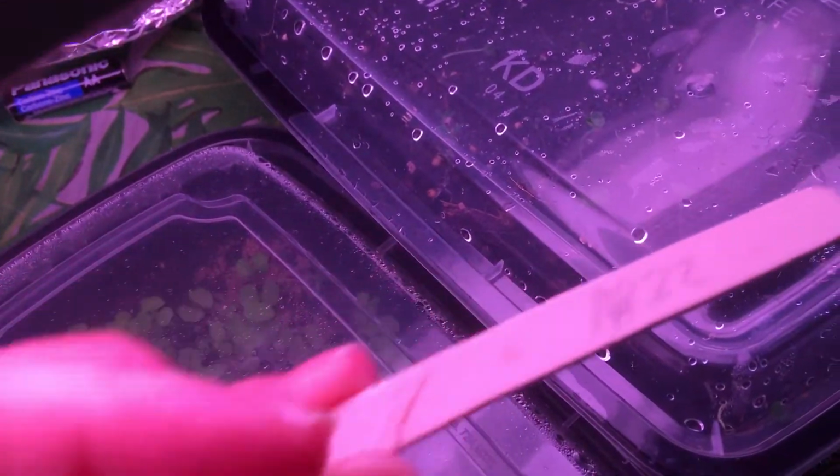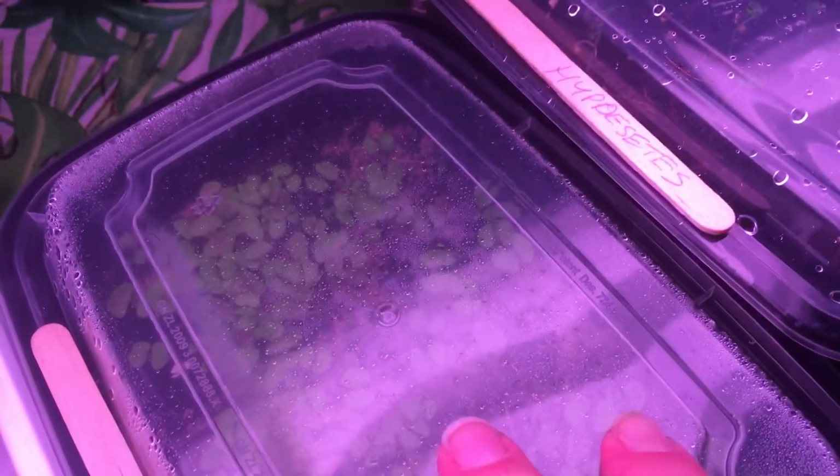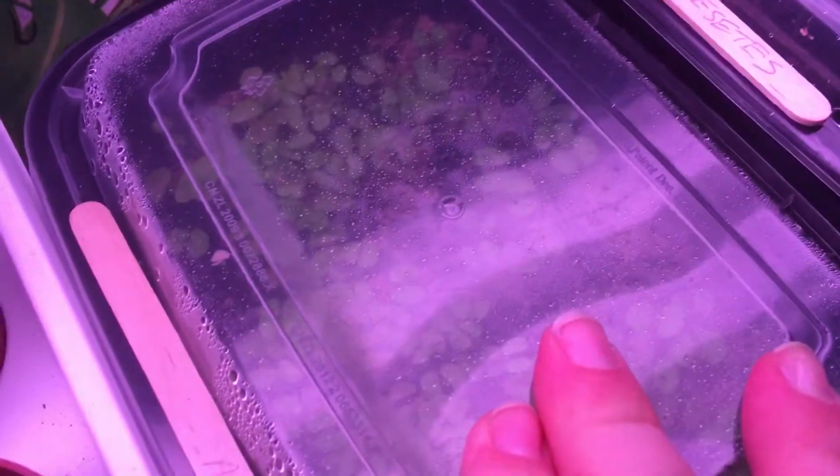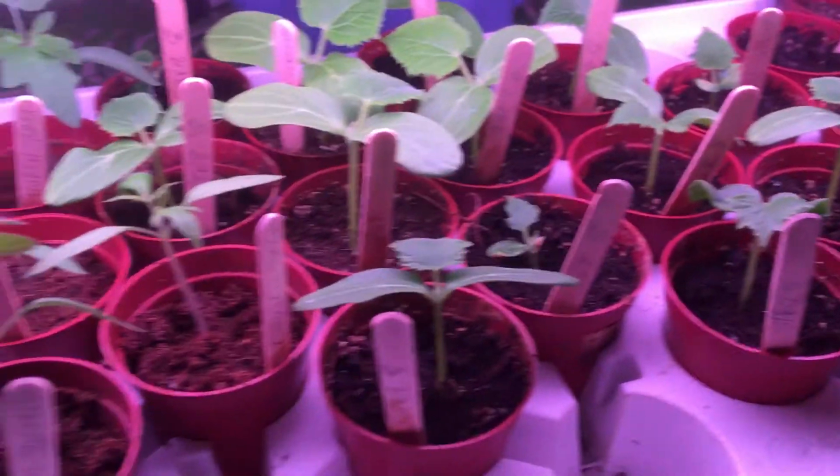When did I plant them out? April 22nd. And they've all germinated. They look really, really good in there. I don't know if you can see through there, but I don't feel like taking the plastic lids off right now. You'll see them when I repot them, but here's my little update.